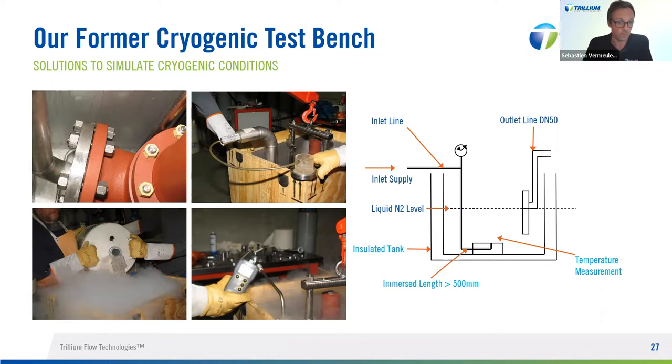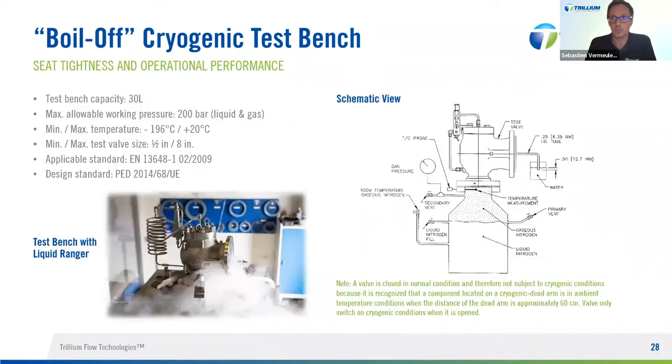The boil-off process allows us to test the valve in real conditions as per ASME and EN 13648. In this process, the valve is able to open on nitrogen. The liquid nitrogen is pushing on the gas nitrogen and makes the valve open in real conditions. You can go to the next slide in that case, Sam, please. Just to show, yes, thank you.